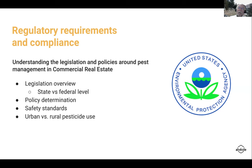Safety standards, I touched on this earlier. It's not whether it's safe, but is the risk acceptable? In some environments, you simply can't grow crops without using pesticides. I'm sure there are people out there shaking their heads, but on a large-scale industrial basis, you need those chemical inputs. The trick is to get the benefits without having too much risk, without exposing people.